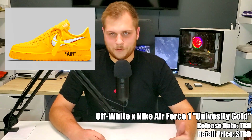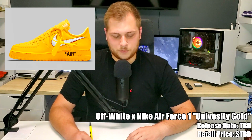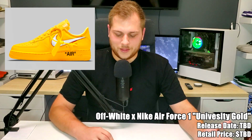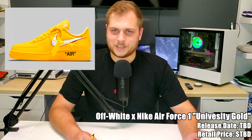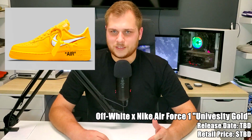I don't think it's going to top the Fragment Travis Scott Jordan 1s, but I do think it's a pretty decent release, but it's very loud, I guess. The yellow is very bright, so you definitely have to want to wear the yellow. I don't think it'll be nearly as popular as the MCA, just because I think the MCA is a little better looking, but since it's Off-White, and I feel like there hasn't been a ton of good Off-Whites recently, I think this is probably going to sell out pretty well.